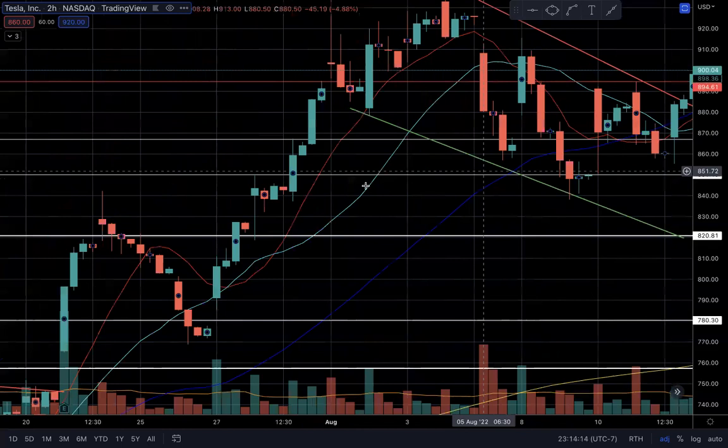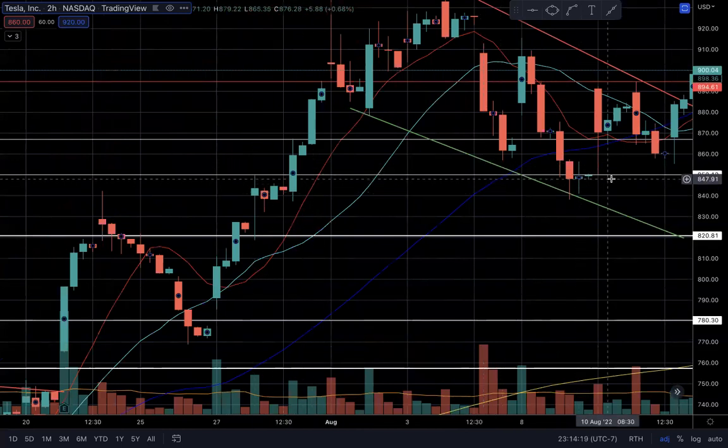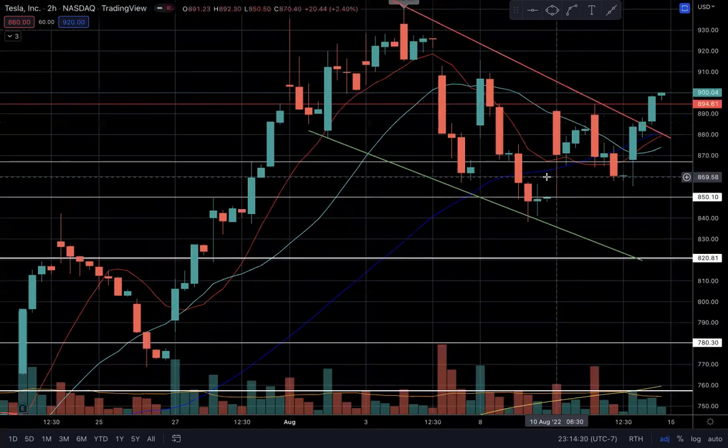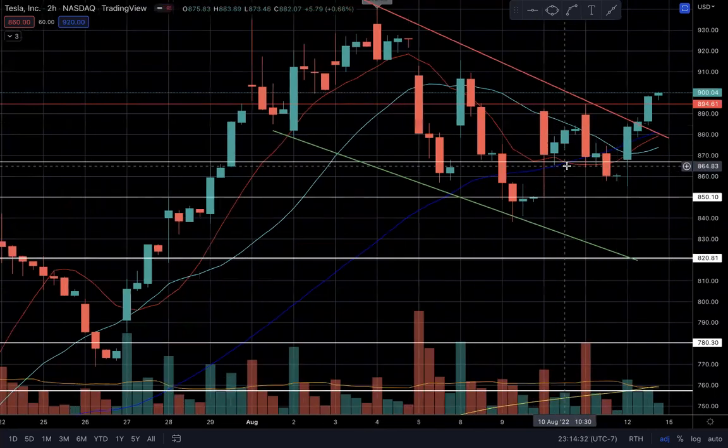And also, it was a major level of resistance in the past. So if you lost 850, then I would know that sellers will have a leeway to pour in below this level and completely push the price lower, completely negating the bull flag that we're making. So that was my stop loss.